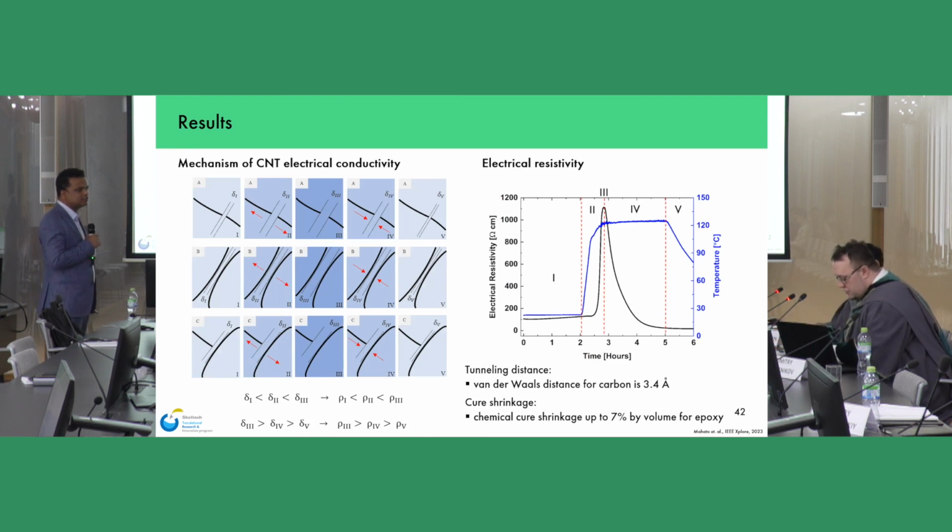Okay, and the question is about the same slide. So the van der Waals distance between nanocarbons is over 34 nanometers, as you stated. But there is a force which holds them neither closer nor at a higher distance. So what is the driving force for the epoxy to go between those junctions? You need some external force in order to move carbon nanotubes. Right. So here in phase 2, the driving force is temperature, right? And because of increasing temperature, viscosity is decreasing, right?